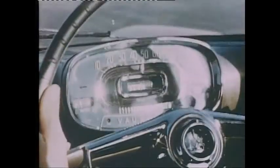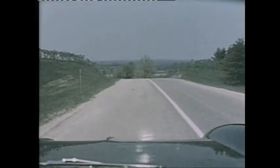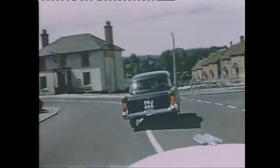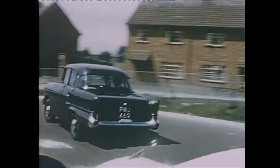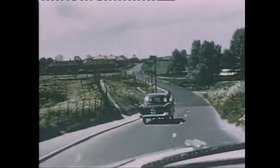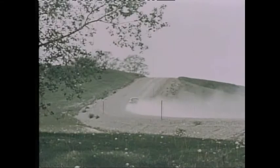When you do have to stop, the Victor does stop, swiftly and surely. You'll find the Victor holds its course firmly on the straight and is light and sure-footed on bends. And it's free from unexpected vices. Its delightful handling qualities remain the same in all road conditions.